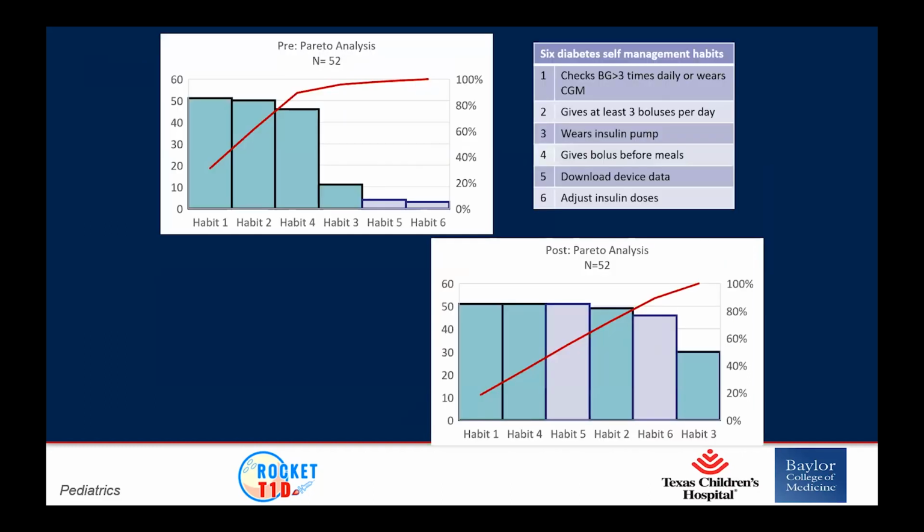And you can see perhaps with these graphics in the left upper corner, in order of frequency of the habit performance from left to right, the habits that were less performed were perhaps habit 3, 5, and 6. But then in the right lower corner, this Pareto chart is showing the results after the intervention, and most of them went up. Perhaps the one that we need to keep working on is habit 3, which is insulin pump.